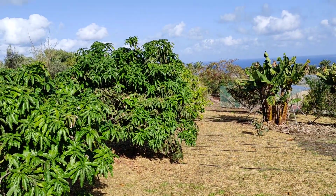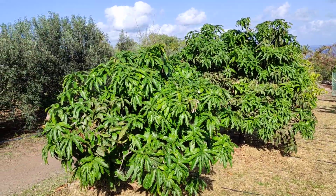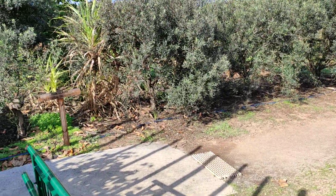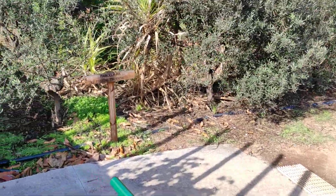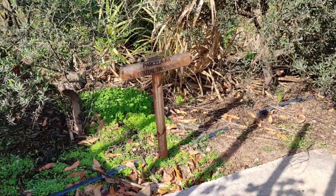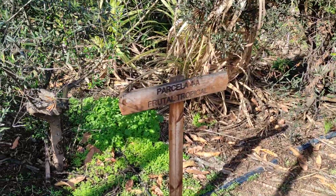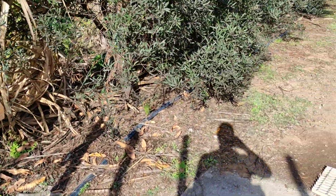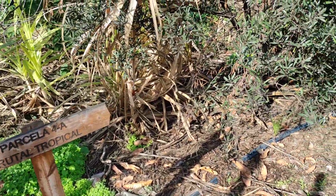I'm at the government farm on the island of Gran Canaria. Just walked in here and the first thing I stumbled upon, couldn't be better. Parcela frutal tropical. I think I don't need to translate this. Here is the tropical stuff.